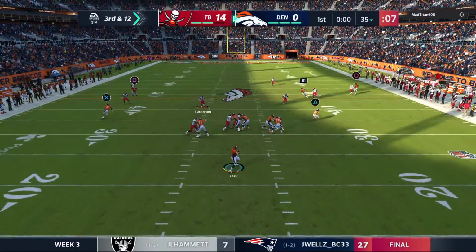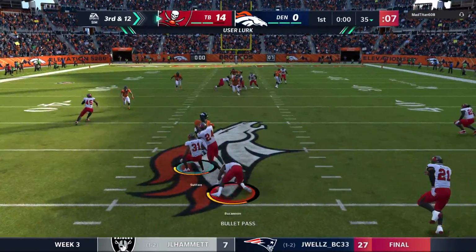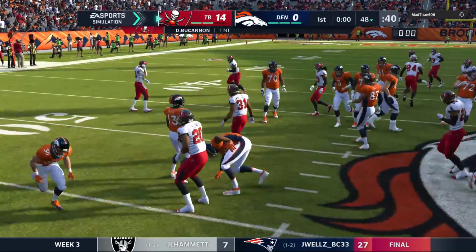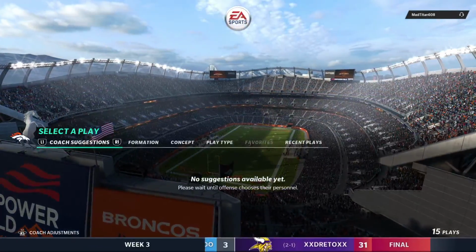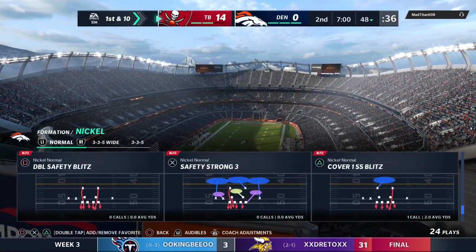To throw on third down. Lock, into a double team, and it's intercepted. Picked off by Deone Bucannon. And he will be brought down, but he's got the interception on the final play of this first quarter. 14-0 the score. This is the NFL on EA Sports. Broncos nothing.